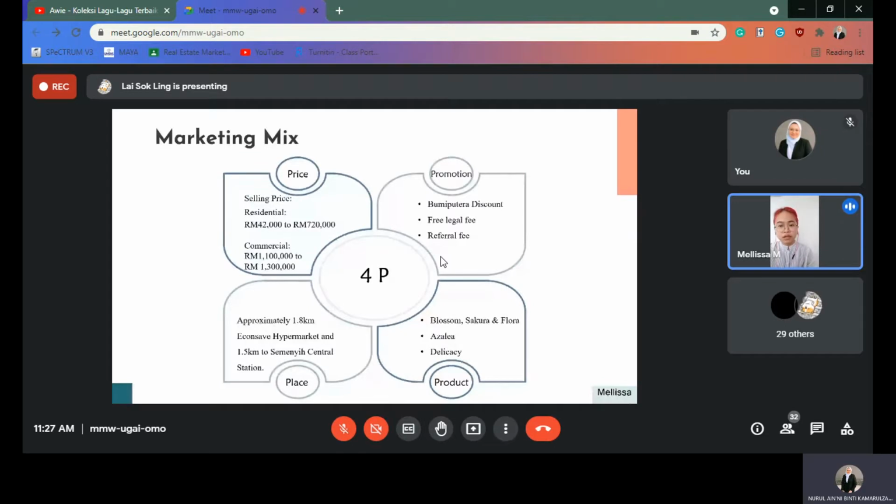Other than that, we have free legal fees, which means that they will only need to pay legal disbursement for the sale and purchase agreement, stamp duty on the transfer, as well as the legal fee and stamp duty on the charge. Lastly is the referral fee. 500 ringgit referral fee can be given to the purchasers who introduce third party to purchase a unit in the project, and it will be given in terms of cash rebate.